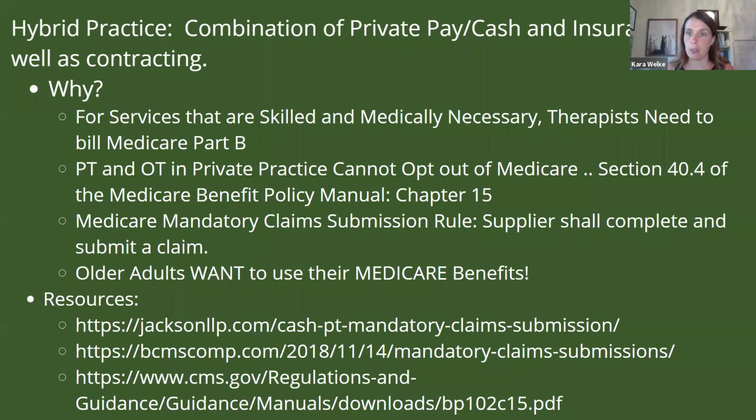So Rachel and Sue, anything you guys want to add on hybrid practice and why we really need to be doing this if you're working with older adults?